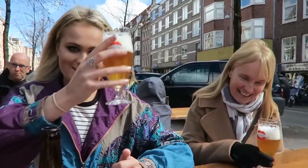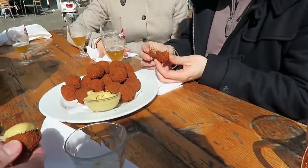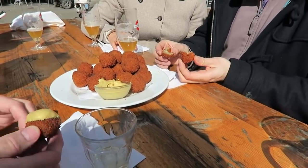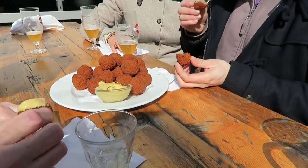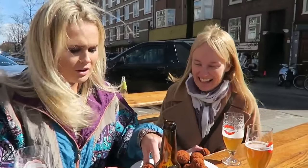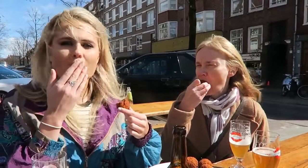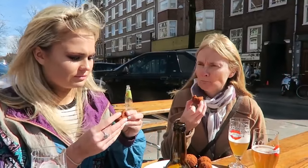Cheers, ladies. Enjoy it. And of course, you can't have any beer without bitterballen. And I just heard the first English translation, which I think could be correct, and it's like fried gravy. Vegetarian option. I'm guessing these are cheese sticks. Trying bitterballen for the first time. Good? Yeah. It's one of my favorites. When I used to eat meat, it's so good. Oh yum, they're so nice.